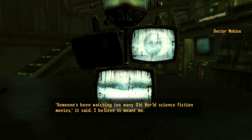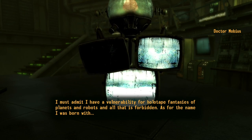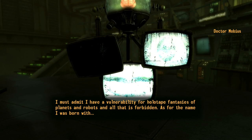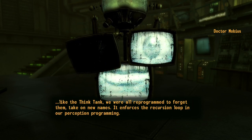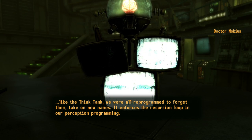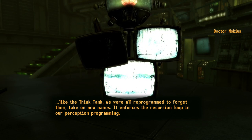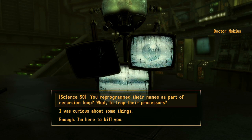Someone's been watching too many... I must admit I have a vulnerability for holotape fantasies of planets and robots and all that is forbidden. As for the name I was born with... Like the think tank, we were all reprogrammed to forget them, take on new names. It enforces the recursion loop in our perception programming.